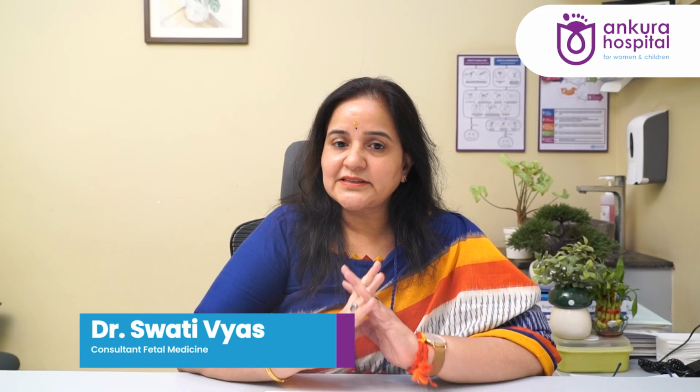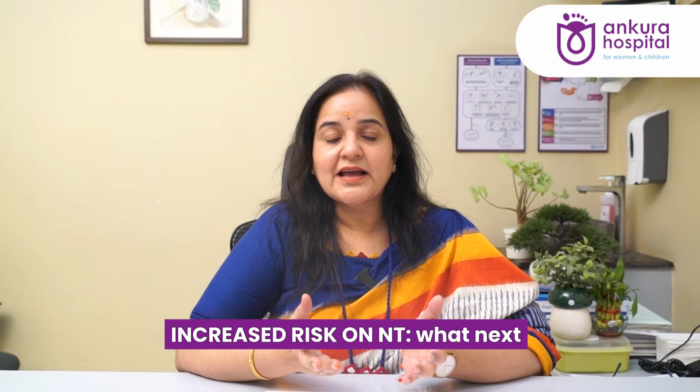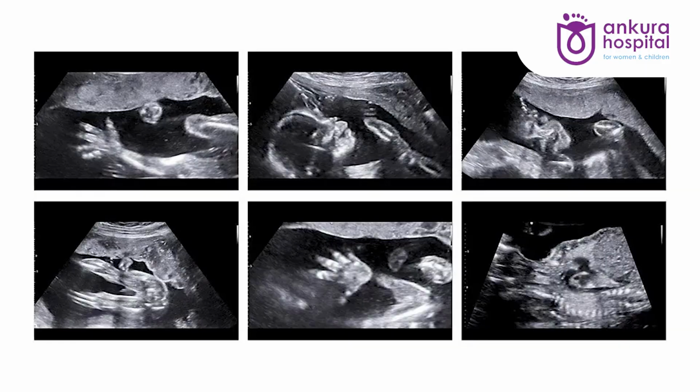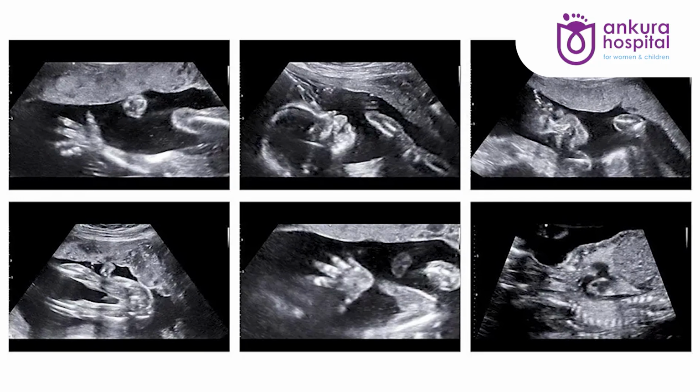Now, let's talk about the condition where everything is normal. Scan is normal, the risk has come, say 1 in 20,000. There can't be anything more reassuring than that. So the parents have seen the baby is good, hunky dory, the blood tests are normal. It is reassuring, and therefore we can send you for routine testing, and you come back to us at the time of TIFA scan, which will be around 19-20 weeks or your 5th month. So, this is very reassuring.